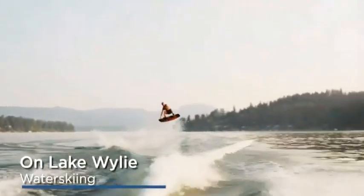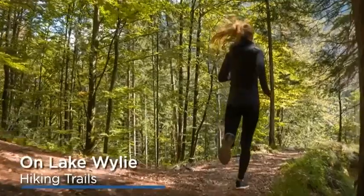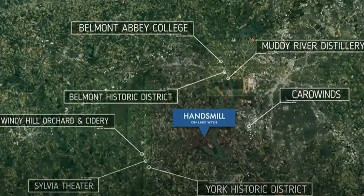So we're at Lake Wylie, established in 1904, Doc Wylie and the power company. And yes, there are power lines around because that's why they did it. But look what else is around. Carowinds for the kids. You've got a college up here, Belmont Abbey at Belmont. The historic district of Belmont is magnificent. I love that small little town. And not to mention that York's small little town ain't bad either.